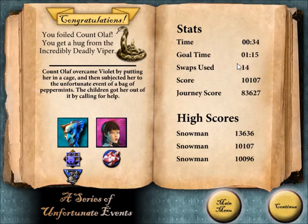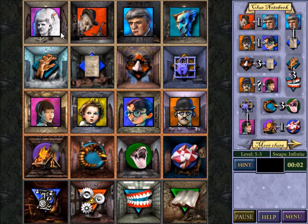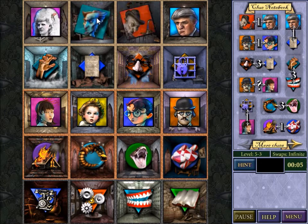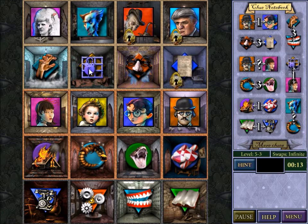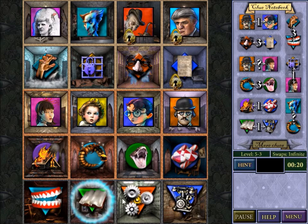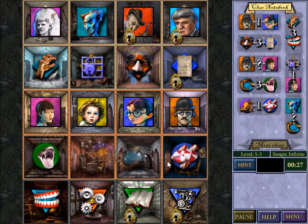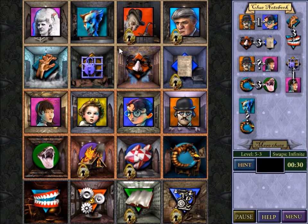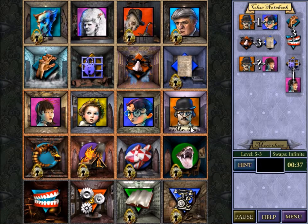Drat it! So Count Olaf threw Violet in a cage, then subjected her to a bag of peppermints. Now Count Olaf... Oh, and the kids called for help. Oh, that's good. Now Count Olaf rarely does the same evil scheme twice. Well, sometimes it depends on what the evil scheme is. If the evil scheme is, say, disguising himself, well, yeah, he does that all the time. But I think he doesn't try to, say, have these kids get eaten by a snake more than once. He only did that the once, and it didn't work, and then he just gave up and moved on. He didn't try to feed them to the leeches multiple times. He just tried that once, it didn't work, and then he gave up and moved on. So that's sort of how he generally does things.